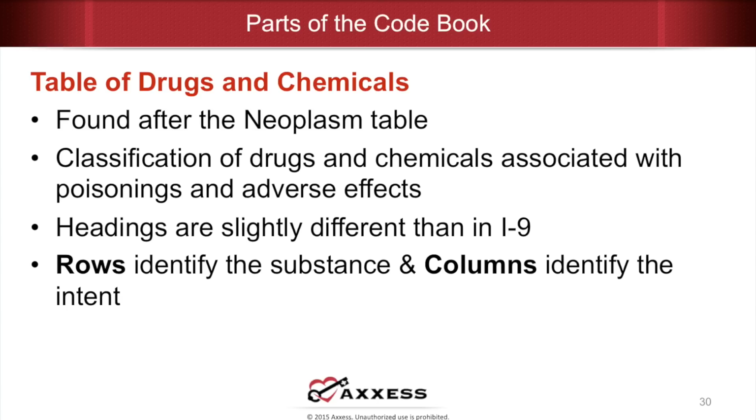Those headings are a little bit different because in ICD-10 you have a couple of new headings, one of which is underdosing. We didn't have underdosing in ICD-9, and that's pertinent to us in home health. If you have to recertify a patient because they are underdosing on their Lasix and had a CHF exacerbation for that, you're now able to code the CHF exacerbation as well as underdosing of their furosemide, and it really paints the picture of why you need to be in the home.